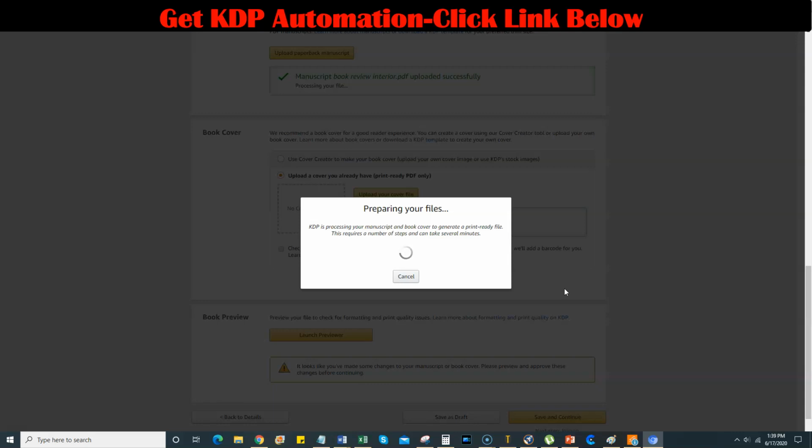So, as you can see, it's preparing files, and the next step is this is going to go ahead and show you the preview, and then once it's done with that, it will actually click on the button and then go back into the software and add all the pricing in and everything. It completely submits your book and goes through the entire process. And when you wake up in the morning, it'll be under review and submitted. So, like I said, it may not be for everybody.